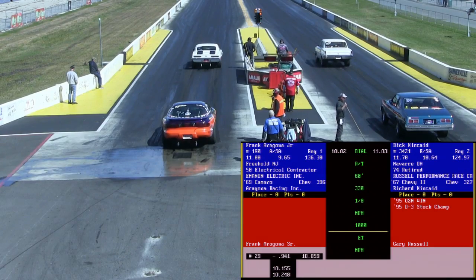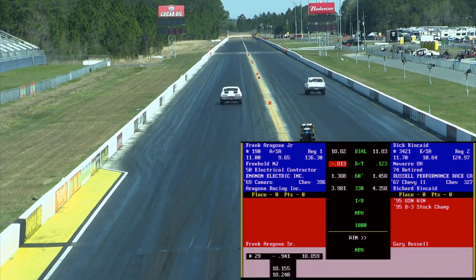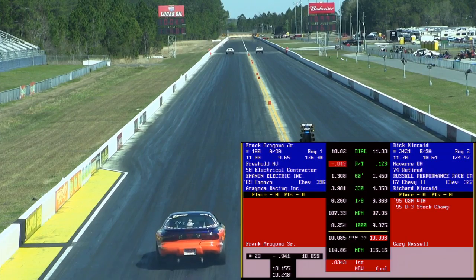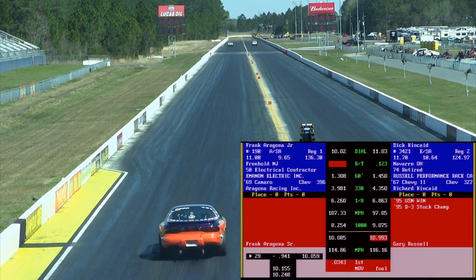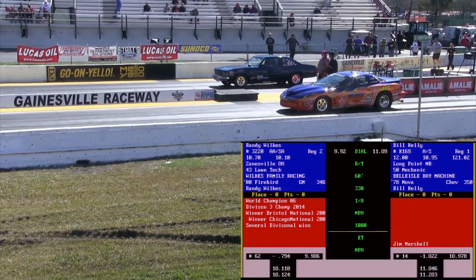Frank Aragona's SS396 Camaro in the left side. And Dick Kincaid, the 67 Chevy 2 winner, in the right side. Oh, if only you had a crystal ball, right? If only, if only, if only. Dick Kincaid's reaction time started with a 1. Frank Aragona doesn't know that. He goes up and leans on the tree and comes up red. So Kincaid gets the win, 10.99 on the 11.03.